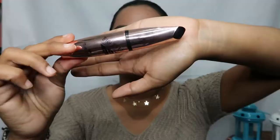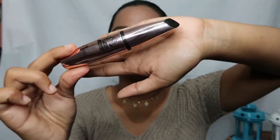For your lashes, I have bought a wonderful mascara. I have used some Maybelline eyelash and some other eyelash products and I didn't like them, but this one is such a great one. This is a big eyes volume mascara. I will read it for you guys. This is from the brand Hilary Rhoda, Big Eyes Volumetric Mascara.